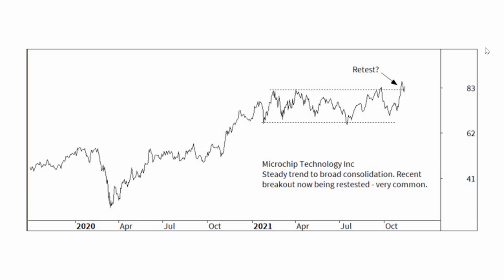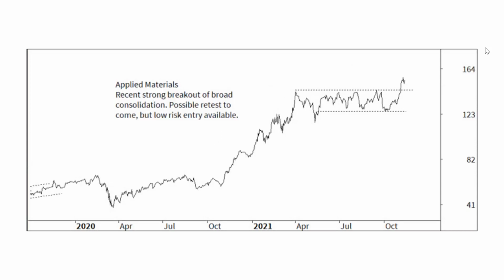Here we've got Microchip Technology, MCHP, nice trend higher, same picture, broad consolidation, recent breakout now being tested or retested, and that's very, very common. So long as that support holds, then there's no reason why this share price can't keep going higher. I really like the looks of these kinds of charts at the moment.